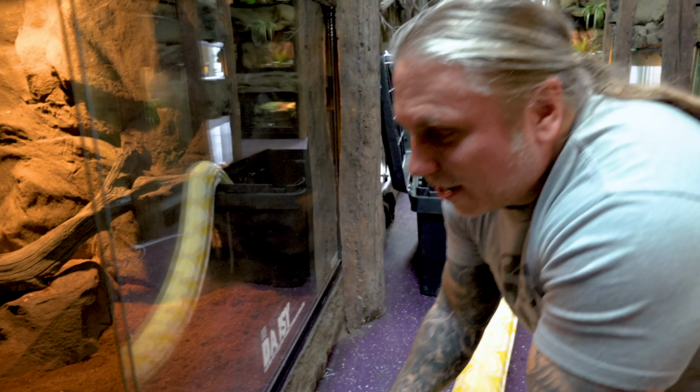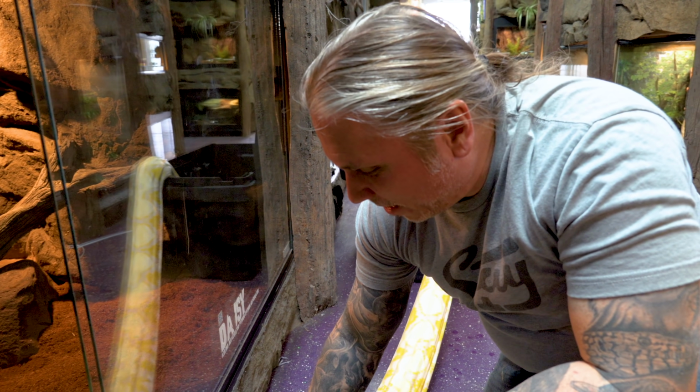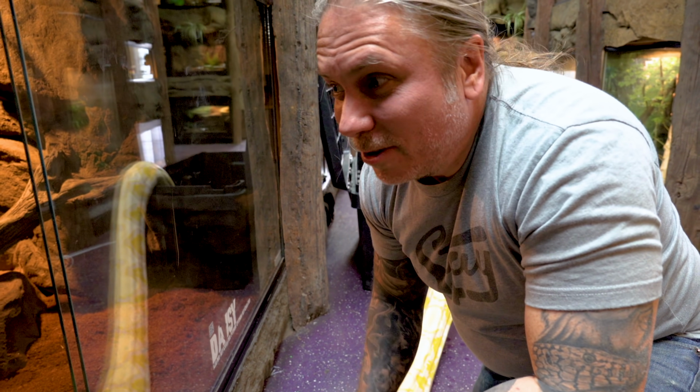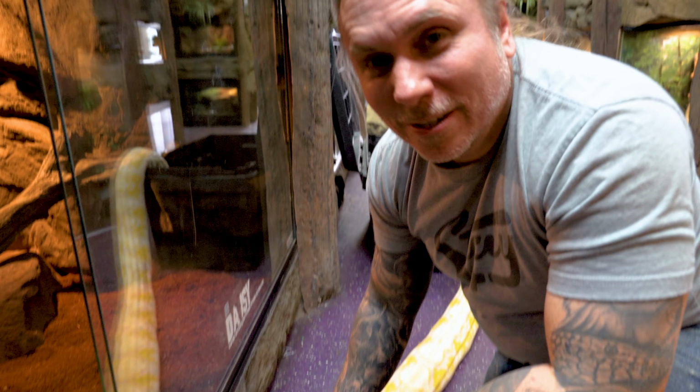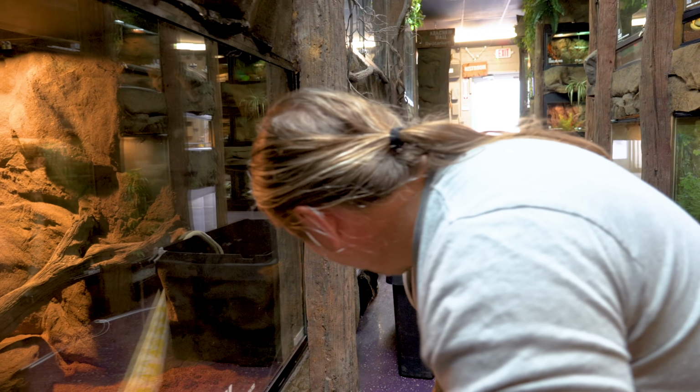And it's good too because she just went to the bathroom as well, which means she's nice and lean and mean, ready for some food here in the next day or two. I'll leave her alone for a day or two, get her settled in, feed her in a little bit. But wow. What an impressive snake, huh?